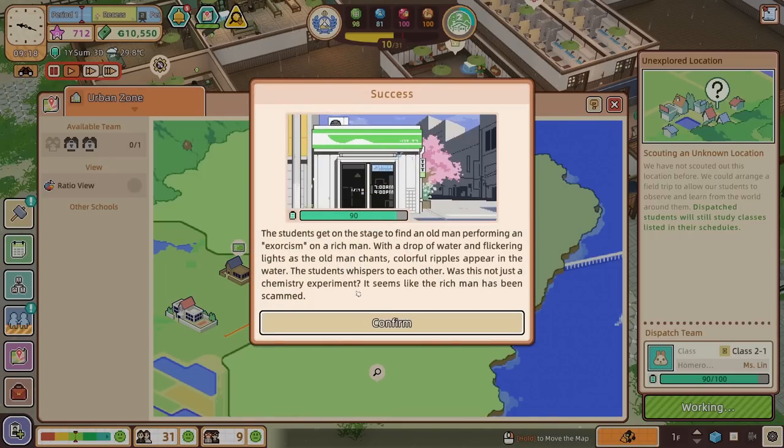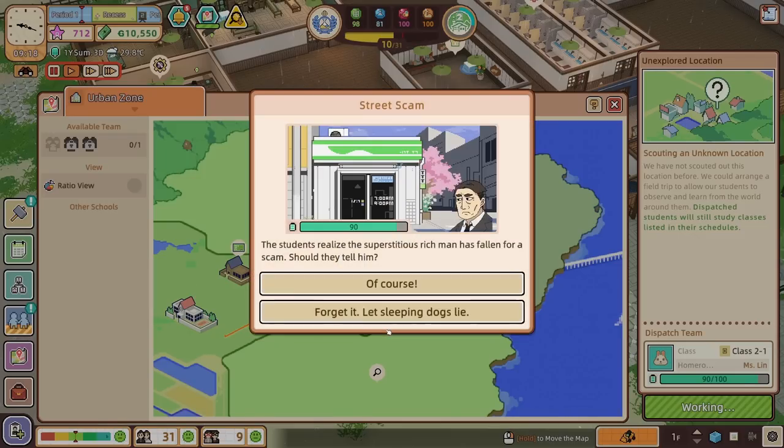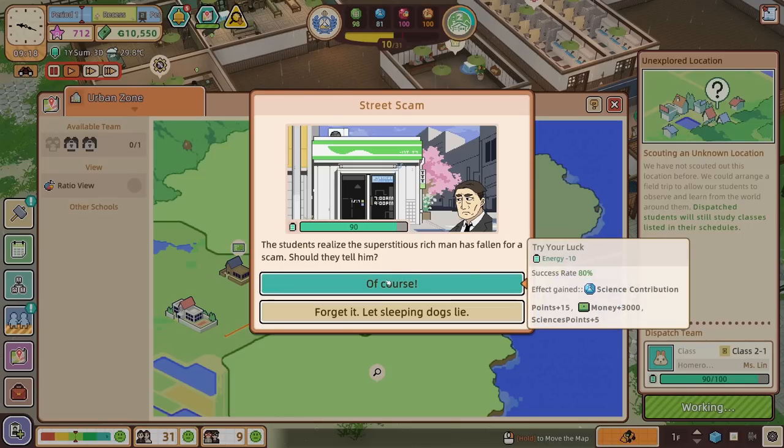The students get on stage to find an old man performing an exorcism on a rich man. With a drop of water and flickering lights as the old man chants, colourful ripples appear in the water. The students whisper to each other, was this not just a chemistry experiment? It seems that the rich man has been scammed. Of course he has, because there was an exorcism happening, and that's all a bit of twiddly nonsense. Okay. The students realise the superstitious rich man has fallen for a scam. Should they tell him? I think so. I think we should do that. That's the right thing to do.